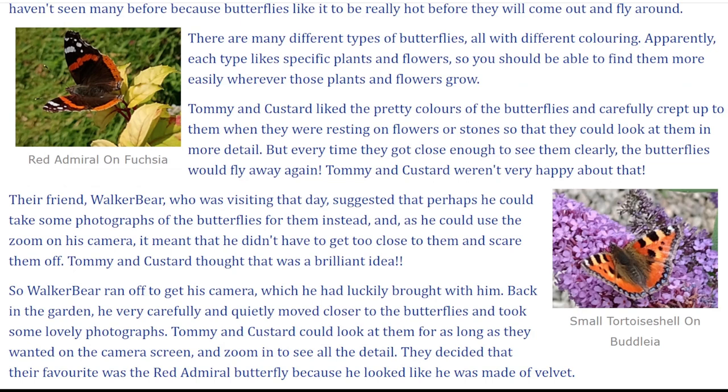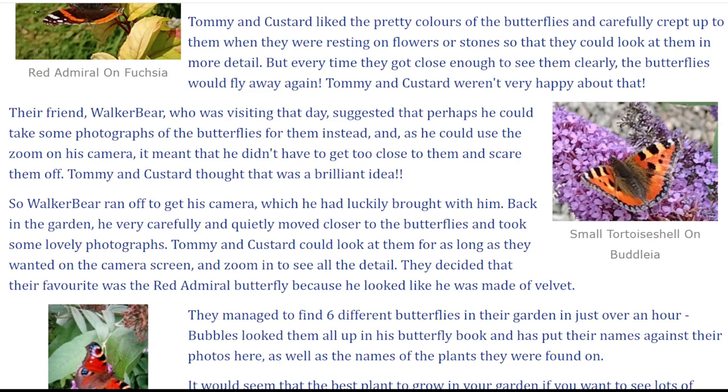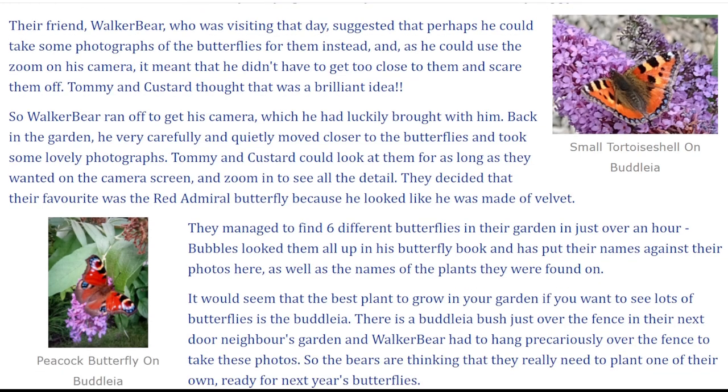Their friend, Walker Bear, who was visiting that day, suggested that perhaps he could take some photographs of the butterflies for them instead, and as he could use the zoom on his camera, it meant that he didn't have to get too close to them and scare them off. Tommy and Custard thought that was a brilliant idea. So Walker Bear ran off to get his camera, which he had luckily brought with him. Back in the garden, he very carefully and quietly moved closer to the butterflies and took some lovely photographs.